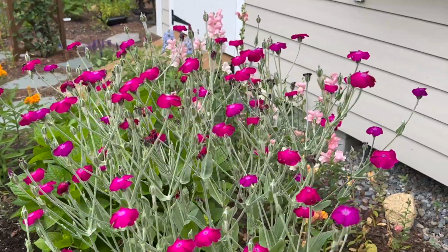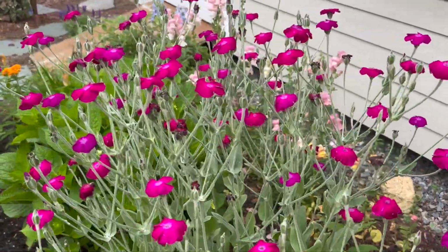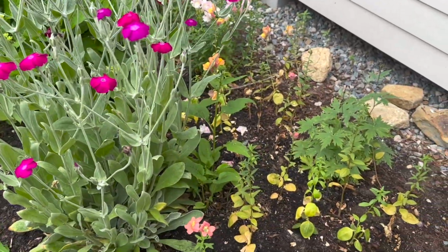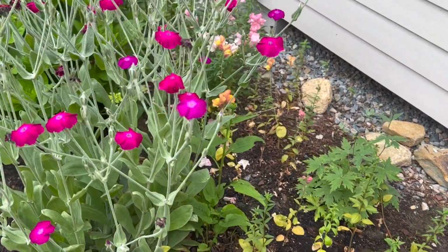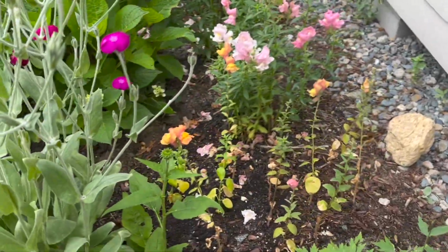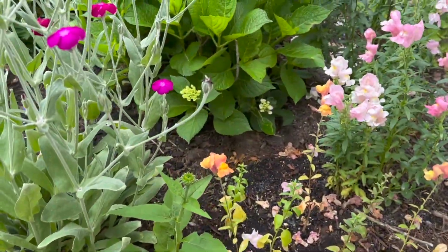I have this beautiful rose campion that's giving us a nice show right now. I planted a bunch of snapdragons very, very late, like literally last week. They should have gone in, I don't know, late March. So they are trying.